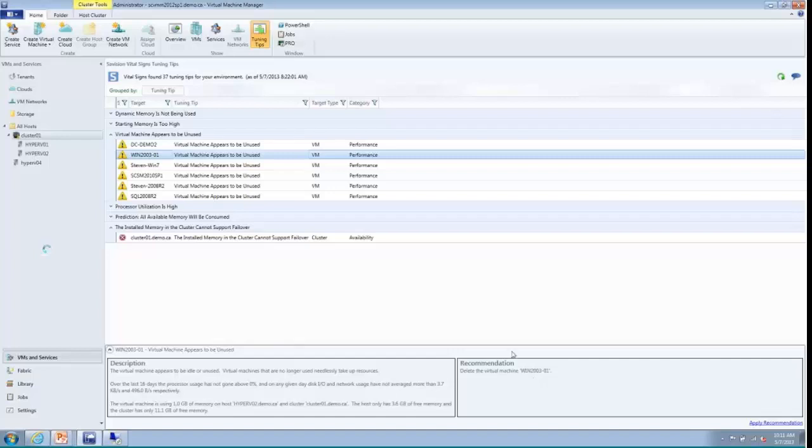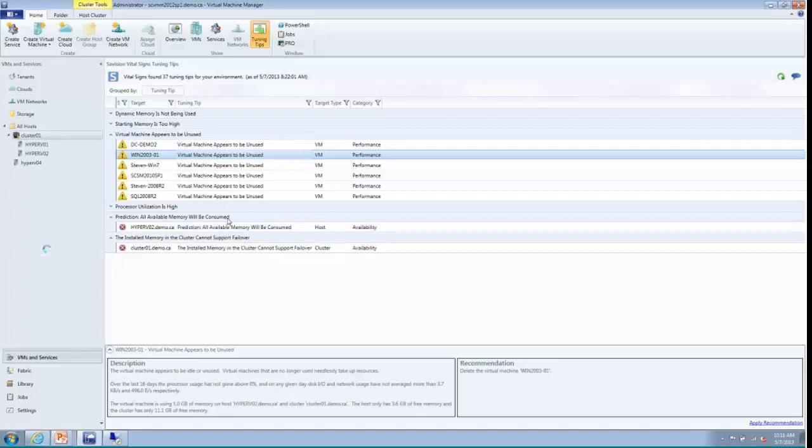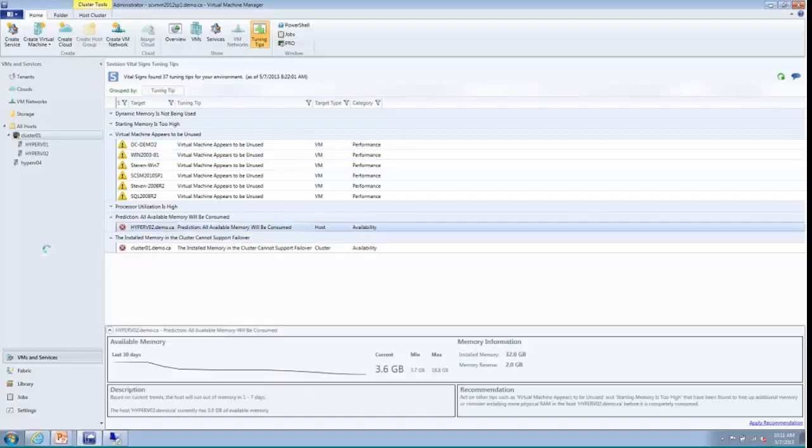Some of our tips also look at forecasting the future. So for example, we actually make predictions. Looking at this tip, we show you the available memory on this particular host over the last 30 days. On this host we've been creating a lot of virtual machines lately, and you can see it's been trending down. Based on current trends, as we keep adding virtual machines, this host is going to run out of memory within about the next week.